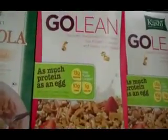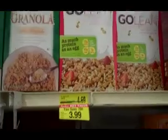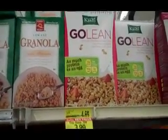So there is one cereal that I kind of approve of, only because it's got the least amount of carbs and it actually has some protein. So even if you didn't have your egg whites with it, you're getting some protein with it, and that is this Go Lean cereal right here. So it's low fat, it's got 13 grams of carbs, and obviously you're going to have that with some milk.